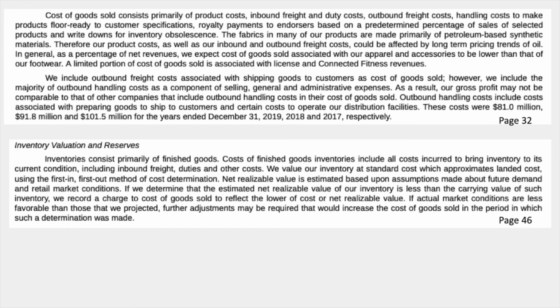So, we're going to end our video there. We're going to pick back up with another video on the additional valuation procedures that companies have to apply.